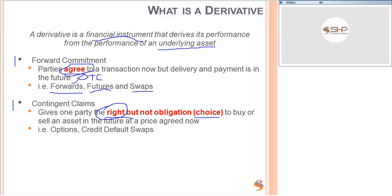Credit default swaps give you a payment if you're the long, if you bought the credit default swap, if there is a credit event. Okay, so we'll go through that in the course. There's an introduction in reading 56. So have a look at that, look at the definitions, okay?